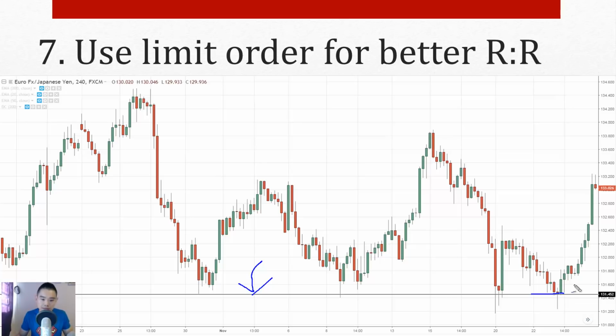Sometimes what you will see is that this level of support may not be so low. It may be somewhere over here. Let's say somewhere over here. So I would put a buy limit order at this support level. Let's imagine that this black line has moved up higher to somewhere this level. I would put a buy limit order at this support level, or just before it, and see if I can get filled and get a better price point compared to buying near the highs.